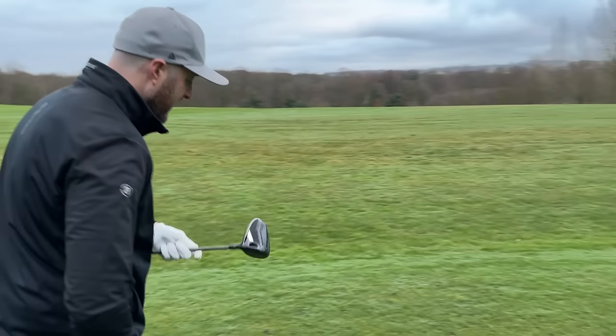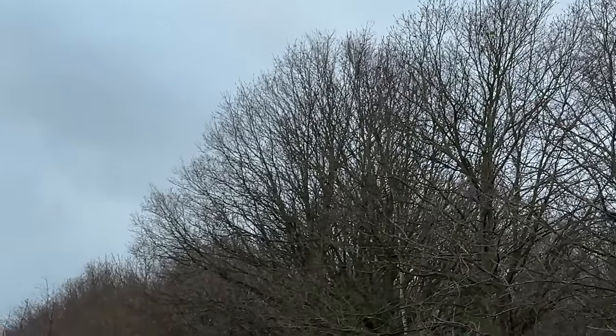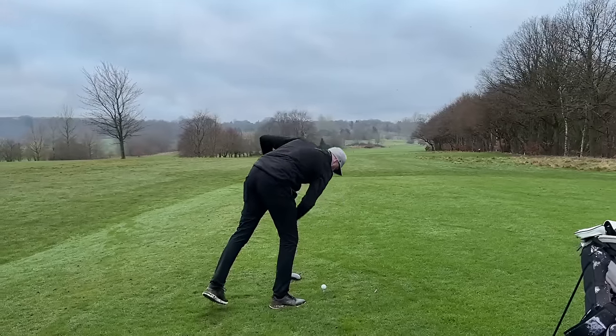I'll be lucky just to hit the bloody club, never mind high toe. Yeah, so mine went just kind of there, and ideally you'd go there. So, chipping a putt for birdie, hopefully.